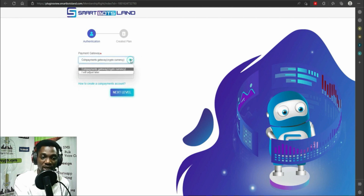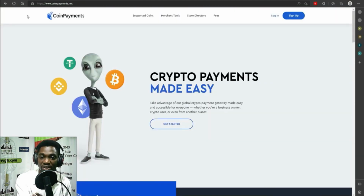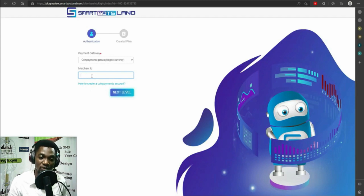So under payment gateway, you click on the drop down. We have I will adjust later or coin payment gateway. That is cryptocurrency. You need a merchant ID. If you don't already have, it is very simple. You can either click here to view a video on how you can create your own ID or go to coinpayment.net. It is very simple and you sign up. You create your own ID from there and you continue. So you can choose any of them either to add later or visit Coin Payment and create your own account and you enter your merchant ID and you click on next level.